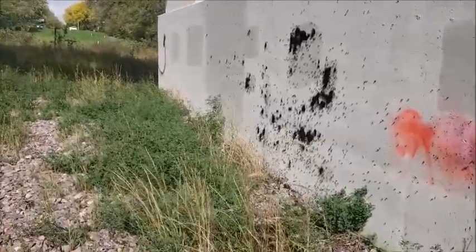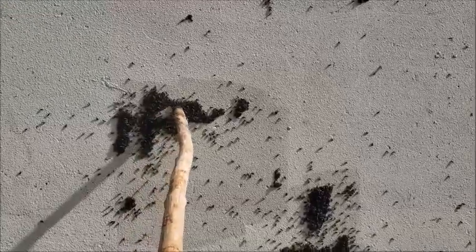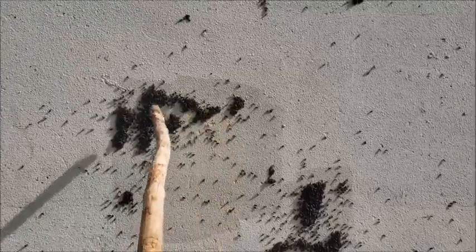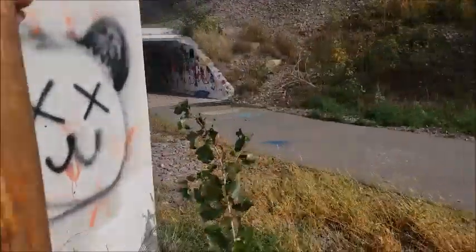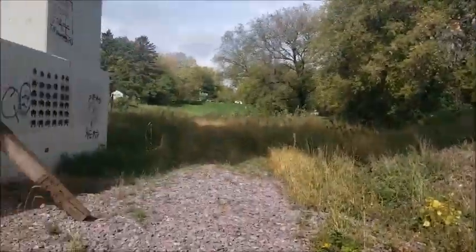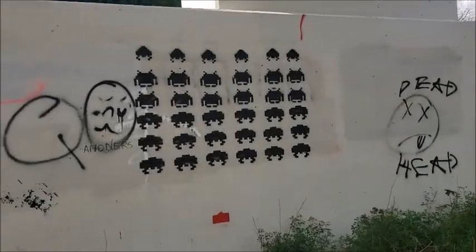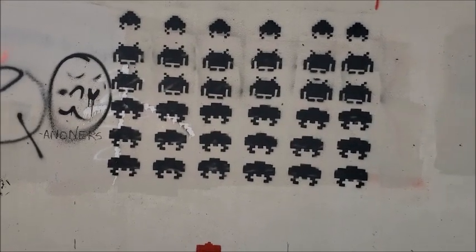Right, this is not graffiti. These are bugs. See if I can see what they'll do. That's not graffiti. On the other side is graffiti, also all in this tunnel too. But one piece of graffiti that gets my attention, it's kind of neat. You can see he planned this one. It's the old game, Space Invaders.